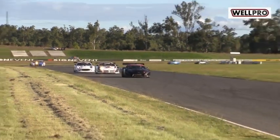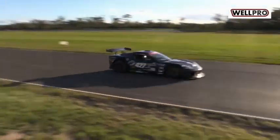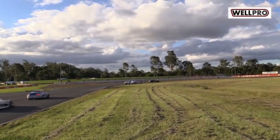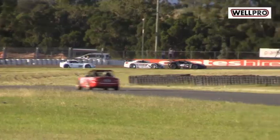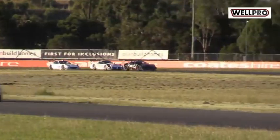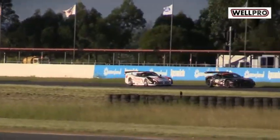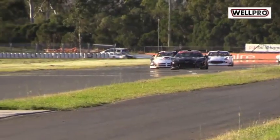Wayne Hennig holds down fourth position, that second group of cars. And he's got the Mosler tucked up behind him as we see Berry having another look. The third placed car there, the Ginetta, had a quick look at Jeff Fain's Viper.